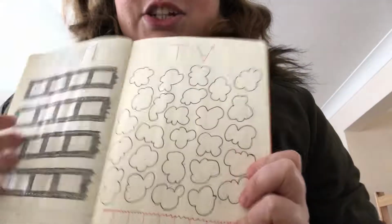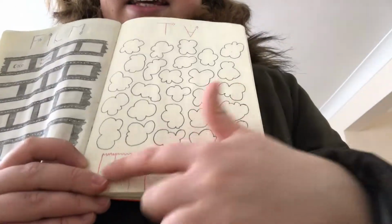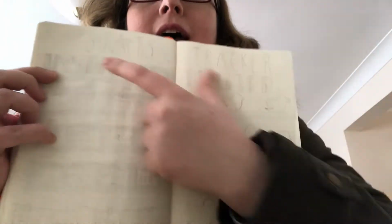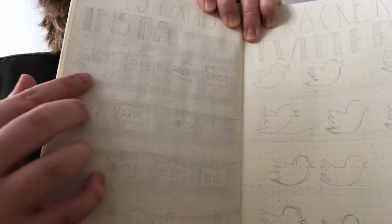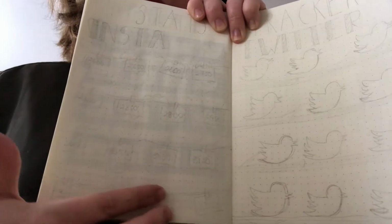And then the TV section, I'm going to colour the little popcorn kernels in some kind of beige. And then this will be red and white striped. And then, I don't know how well you can see, it's probably not well. So this is going to be a stats tracker double page spread for Instagram and Twitter. Instagram, I've got these strings of what will be photos hung up by sellotape with different numbers in. And that I'll shade in when I hit that goal.